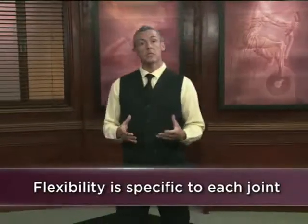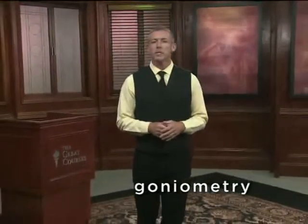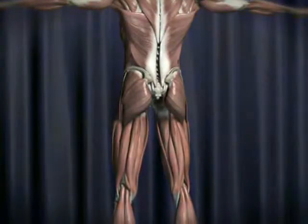So just to remind ourselves, flexibility is specific to each joint, which makes the art of measuring it, something known as goniometry, quite a difficult process, with no single test being sufficient. That said, the sit and reach test is the most common procedure, as it measures flexibility in the hamstrings and the lower back. Now, since 4 out of 5 of us suffer from lower back trouble at some time in our lives, it's worth conducting this test as a valid measure of our health-related fitness.